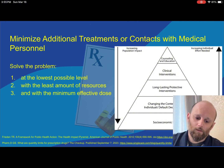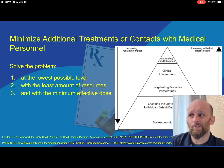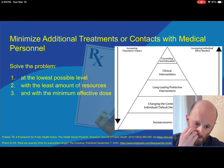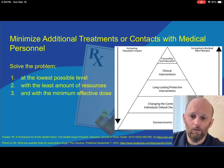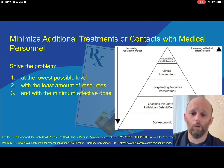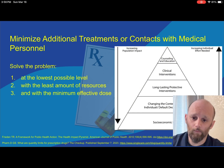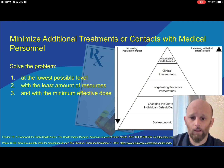We want to minimize any additional treatments or contacts with medical personnel. When I was in the military, we were taught to deal with problems at the lowest level possible. And that's really something that I think is lacking in the civilian world. There's a lot of people that don't know how to deal with problems. And some small problems can feel like big problems because they don't know how to deal with those problems. So that's what we're here for. We're here to help them see the problem for what it is and help them with getting better at dealing with that problem.